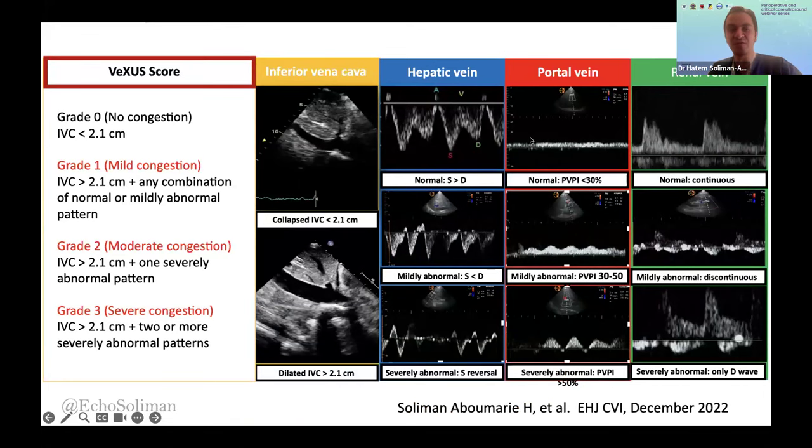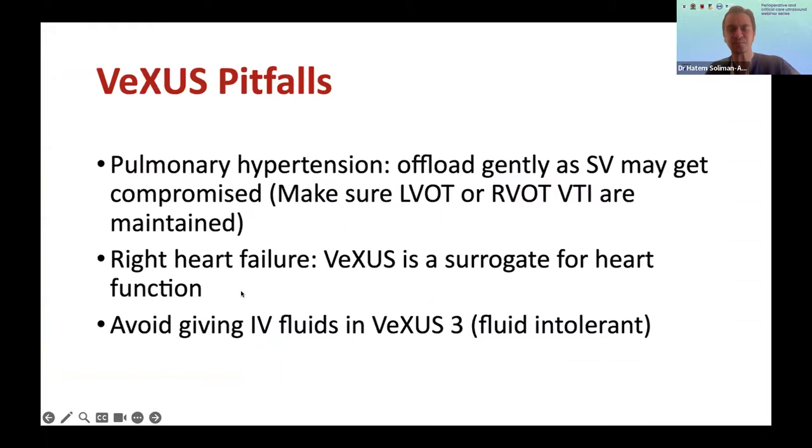If you have any combination of normal or mild abnormal parameters, that is considered grade 1 mild congestion. If you have one severely abnormal parameter, that is considered moderate congestion grade 2. And if you have two or more severely abnormal parameters, that is considered severe congestion or VEXUS score 3. And I will finish by some pitfalls that relates to the whole protocol.